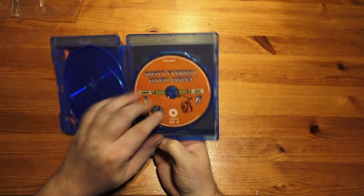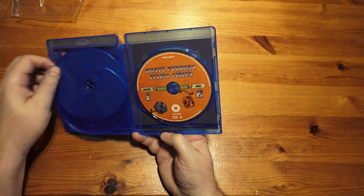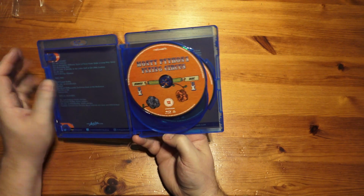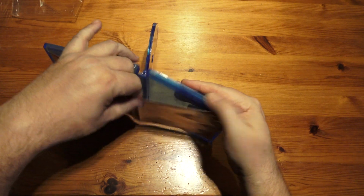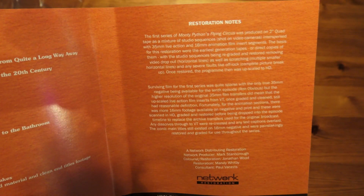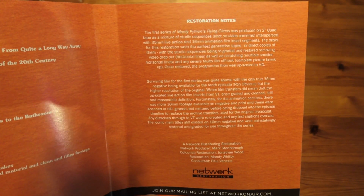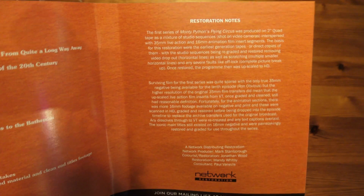So that's a nice presentation. We've got nice printing on the discs as well. The sort of Terry Gilliam sort of look to it. If there's restoration notes, I've got the feeling that it's going to be good.